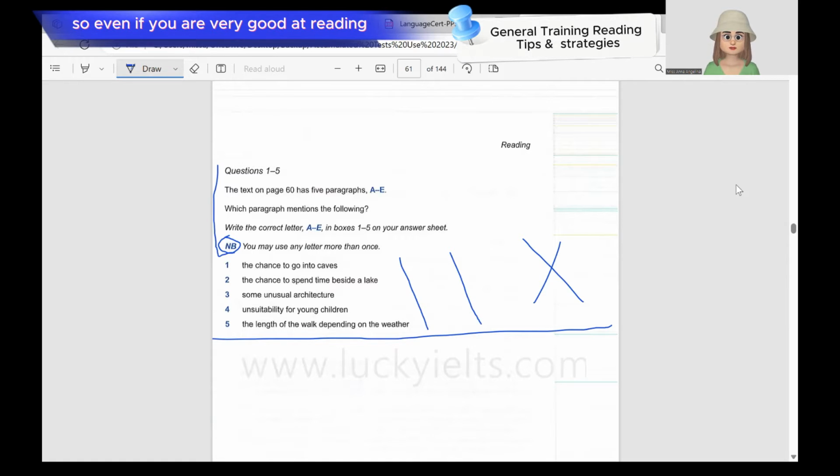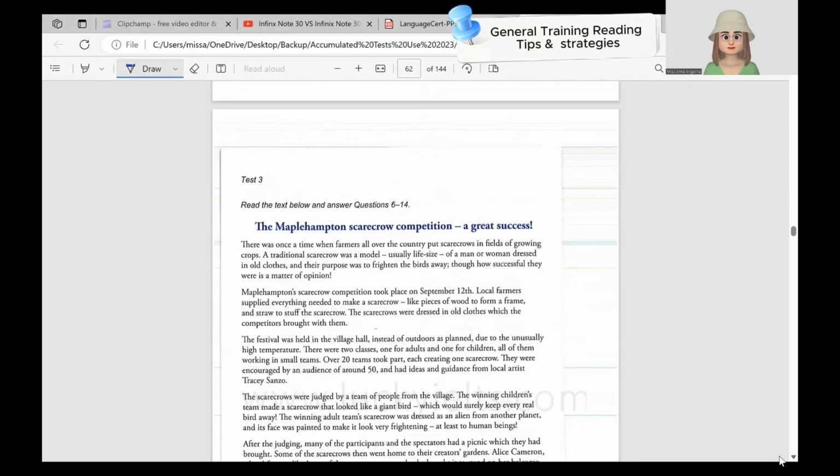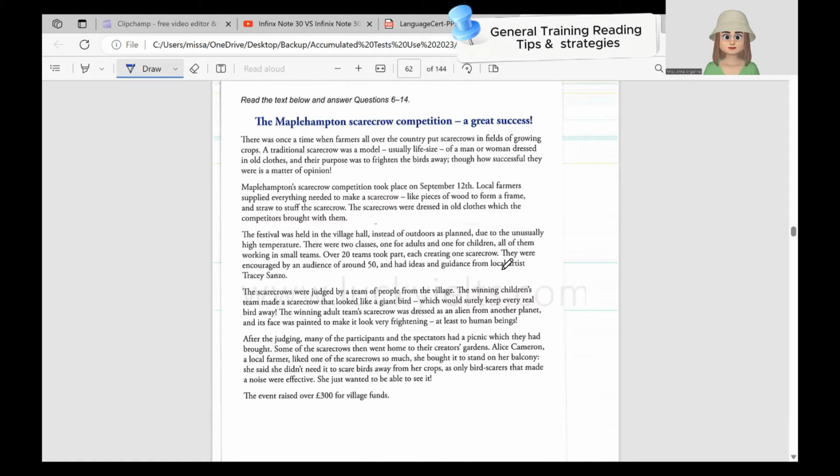So even if you are very good at reading, don't do this task first because you will be confused about which task matches which one. Leave this for now. Bilal, read the second one. Sure, ma'am.